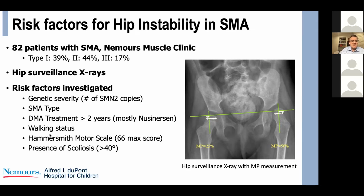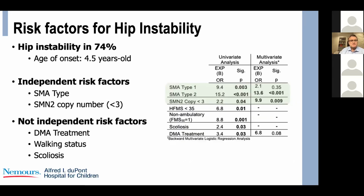We thought things like the genetic severity, so the number of SMN2 copies, might be important, as well as the type of SMA, and whether they've had Spinraza or Zolgensma or any of the other disease-modifying treatments. Most of our patients were on nusinersen, or Spinraza. We also looked at their walking status, the Hammersmith Functional Motor Scale, which is one of the scales we use a lot to determine the response to these disease-modifying agents, and the presence of scoliosis.